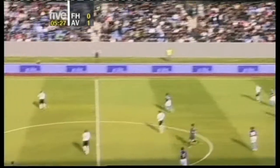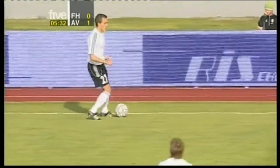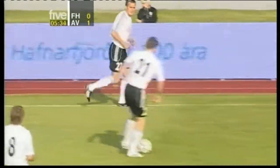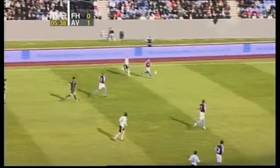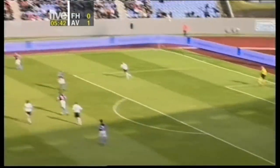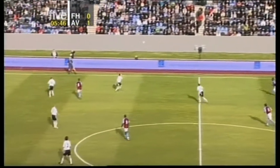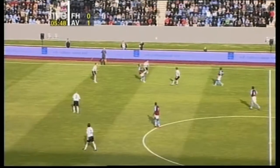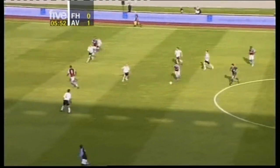Here's Friedel with a clearance. Valgaardsen, the left back, only 19 years of age, will take control. And now Sverrisson. There's a little look up and chips it. It's being chased by Wilhelmsson, but is easily covered by Gardner. Valgaardsen doesn't really gather it under control, and Villa again are given cheap possession here.